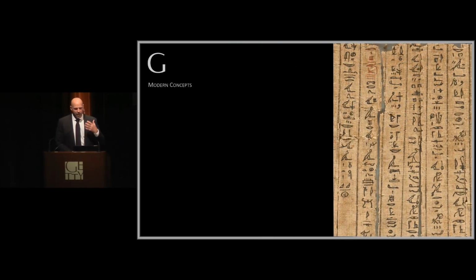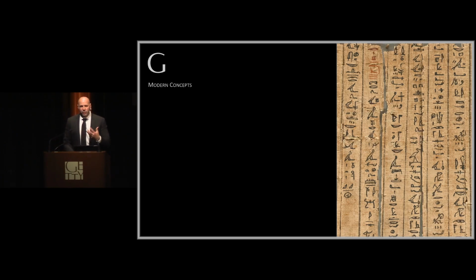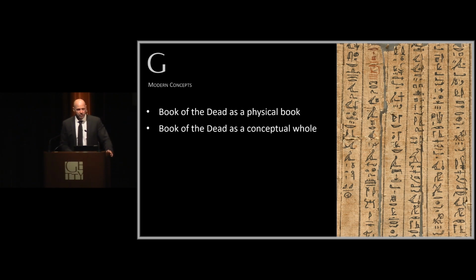So there's a number of modern concepts that we often think about or apply to this material that's different than the ancient concepts. Some of these modern concepts are, as I mentioned, the Book of the Dead is a physical book, which, as I said, we have them on papyrus, but we have them on lots of other things. We think of the Book of the Dead as a conceptual whole, and what I'm about to point out to you is that the Book of the Dead is a compilation. So actually, when you read these papyri, you don't read a narrative. It doesn't start once upon a time over here and then say the end. You have a bunch of shorter texts that are all compiled together, one after the other.